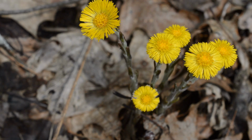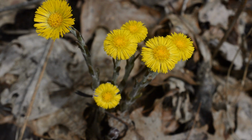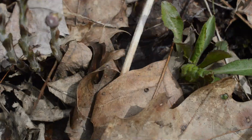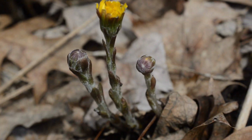I think formerly it was lumped in with the butterburs, Petasites, and some other stuff was lumped in there with it. So these send out their flowers seemingly before they send out their leaves, although there are some leaves around. I'll show you what those look like in one second. But go over here. Well, look at these guys. These guys are not quite as far along.